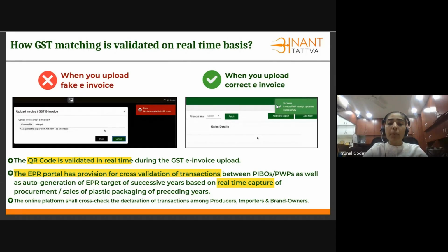The EPR portal has a provision for validation of transactions between PIBOs and PWPs, as well as auto generation of EPR targets of successive years based on real-time capture of procurement and sales of plastic packaging of preceding years. So this is very important, that whatever data we mention on the portal is correct, and we verify it and then only we upload, because cross validation is always done by CPCB on a real-time basis, and the online platform can cross check all the details.